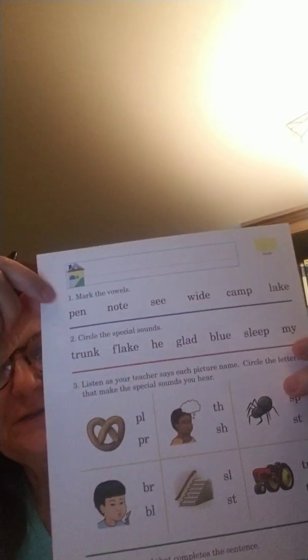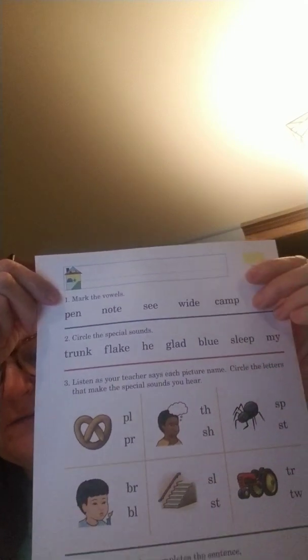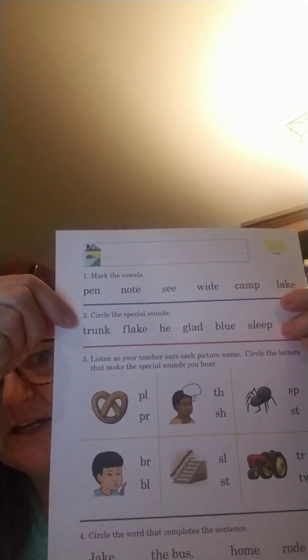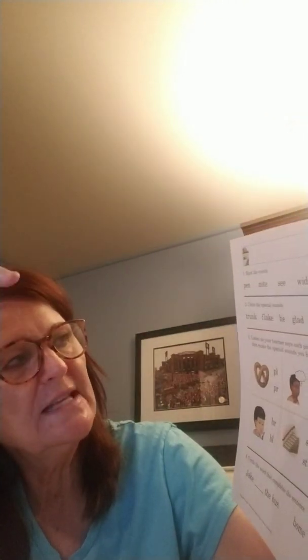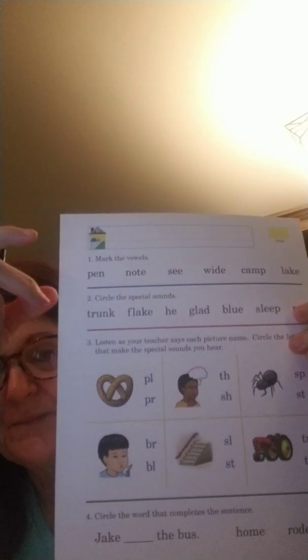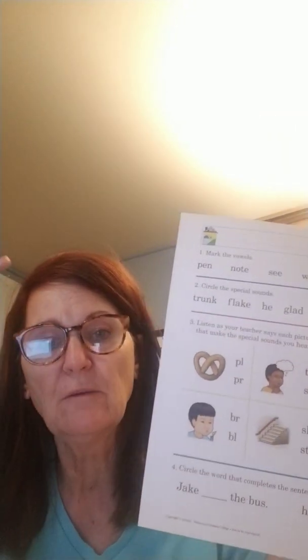So again, the different directions are on here. First and last name always, but they would need to mark the vowels. Here, they would need to circle the special sounds, two different directions. They don't have to mark the vowels here. Special sounds, again, would be our blends and our digraphs on there.